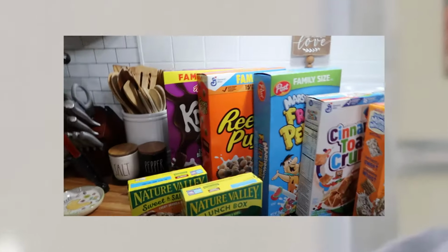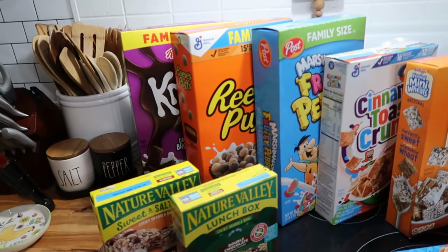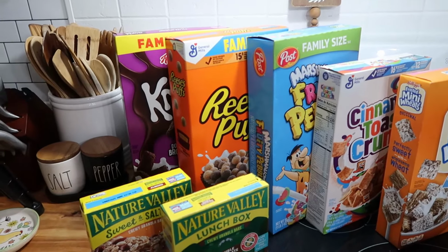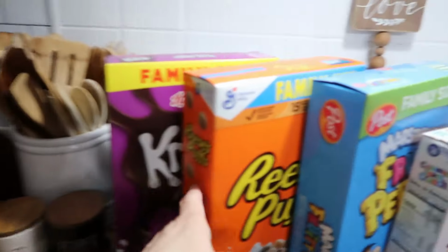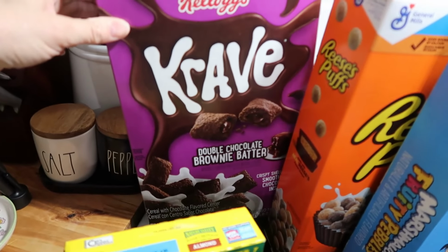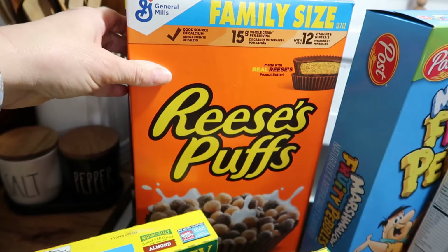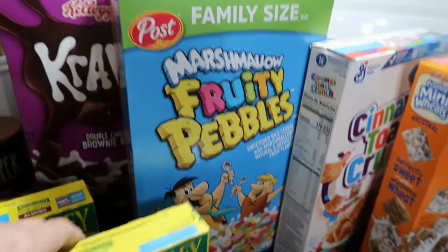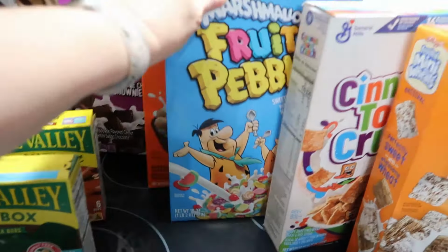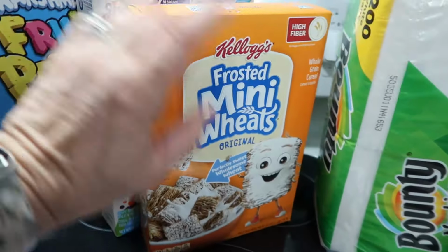Okay, y'all, we're gonna start over here. I bought several boxes of cereal because we were just about out, and a lot of times for a snack, this is what we'll grab is cereal. So we have this Kellogg's Crave, which is double chocolate brownie batter. We got the Reese's Puffs and the Fruity Pebbles with marshmallows. I love Fruity Pebbles, and then you get marshmallows, even better. Cinnamon Toast Crunch and Frosted Mini Wheats.